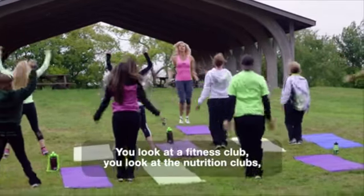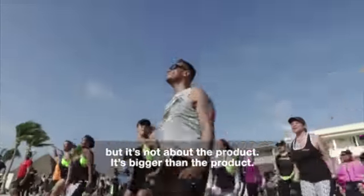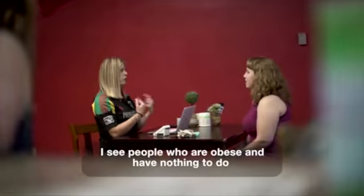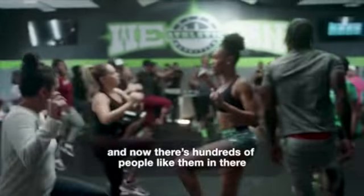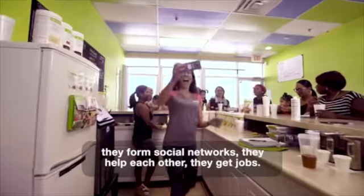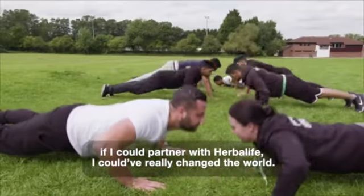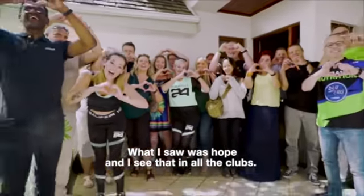You look at a fitness club, you look at the nutrition clubs, you look at all the ways that we can bring our products out there, but it's not about the product. It's bigger than the product. I see people who are obese and had nothing to do, and they partner with Herbalife and they start this fitness club, and now there's hundreds of people like them in there, and they come in and they have their shakes, they exercise, they form social networks, they help each other, they get jobs. I was like, wow, when I was Surgeon General, if I could partner with Herbalife, I could have really changed the world. What I saw was hope. And I see that in all the clubs.